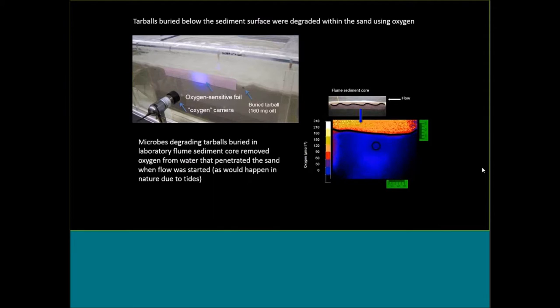This picture shows false color oxygen concentration. Yellow and red means high oxygen, blue means no oxygen. What happens here is that we mimicked tidal flow. So what happens at any beach, whether it's calm or windy, you have a phase where there's more flow, and then you have a phase where there's less flow.